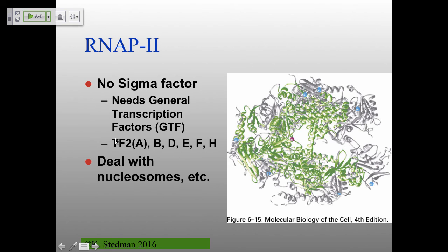And again, incredibly creative naming, called TF for transcription factor, TF2, because these particular transcription factors are working with RNA polymerase II. So if you had a TF3, that would be interacting with RNA polymerase III. A TF1 would be interacting with RNA polymerase I. A, B, D, E, F, and H. And we'll see what these guys do in just a second.